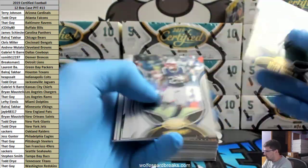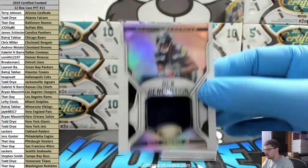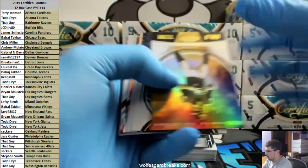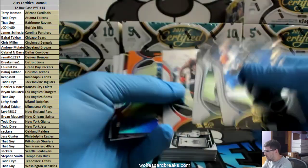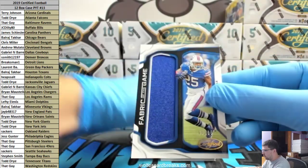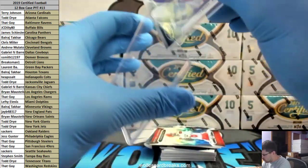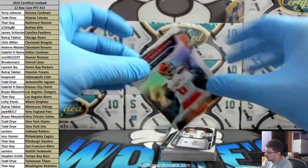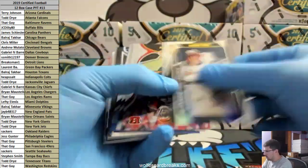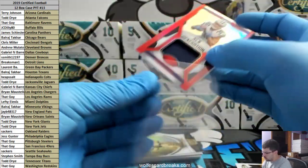Tyler Lockett to 199. Phillip Rivers to 450. Gary Jennings Jr. again, base jersey, Seahawks. Number to 199, Penny Hart. McCoy, 68 out of 85 for the Bills. Jim Kelly to 399. Another extra relic in this one. Number to 199, Tony Pollard, Cowboys.